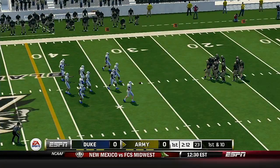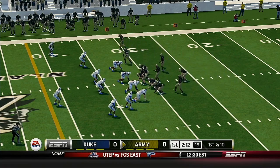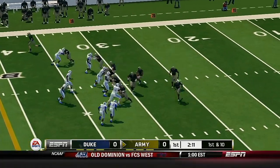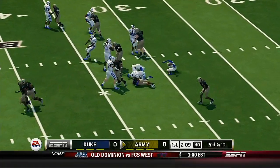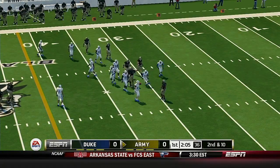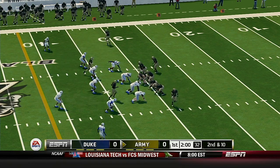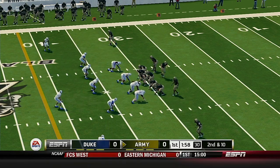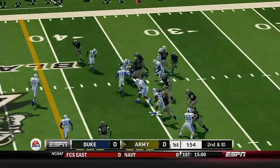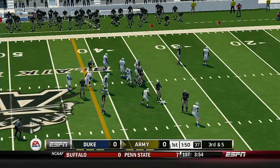They've got to play with some focus and smarts here. They don't want to make a mistake and suddenly find themselves trailing. And down he goes at about the 31. The Black Knights have one of the most dangerous offensive weapons in the entire country under center today. This kid is really fun to watch, unless you're a defensive coordinator. One thing's for sure, it's going to be a great chess match between the offensive and defensive coordinators today. Nice run there. 5 yards for the quarterback.